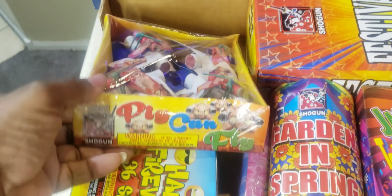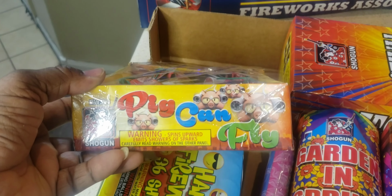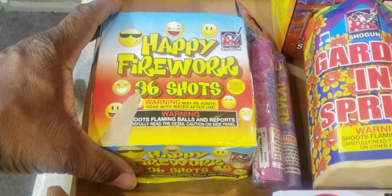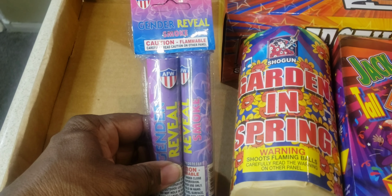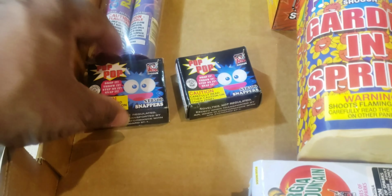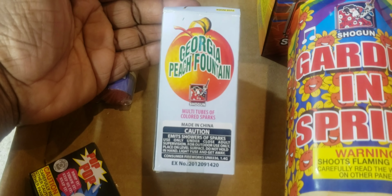Let's take a quick look what they have in here, guys. First item, they have some 3-stage flyers called Pigs Can Fly. They have a 36-shot Happy Firework. It's from Shogun. From AFW, guys, they have a Gender Reveal Smoke 2-piece. They got a couple packs of these Pop Pops from Shogun Fireworks. They've got a Georgia Peach Fountain.